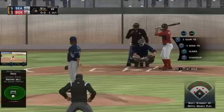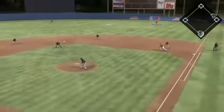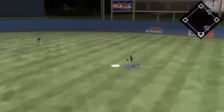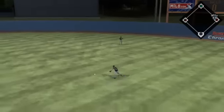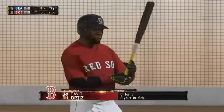Xander Bogaerts ready for another at-bat now. He's 2 for 3 so far. Yeah, and you can bet he'd love to get himself that third hit. Those are the kind of games that put a little extra pep in your step. Under it is Smith as he takes it for out number 2.